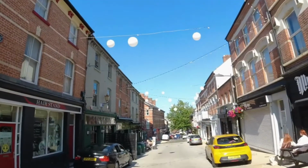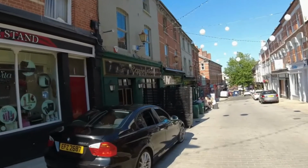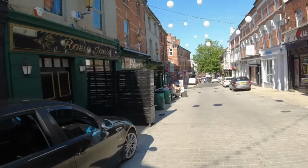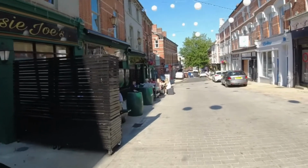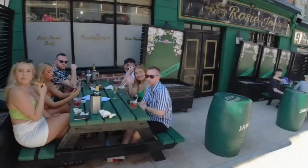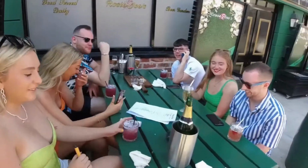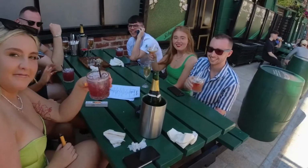Hey, look at the street decor. And more people. We have more people down here. Let's see what they're up to. Lots of people really enjoying themselves. People with the right idea. Look at these guys here, look. The right idea. We're having a ball.